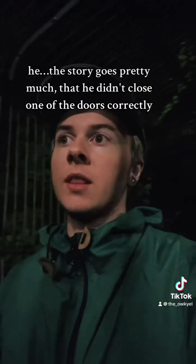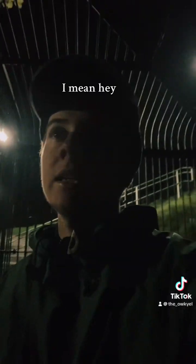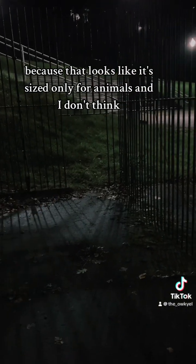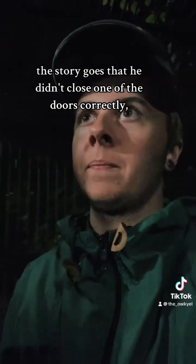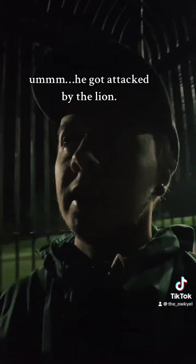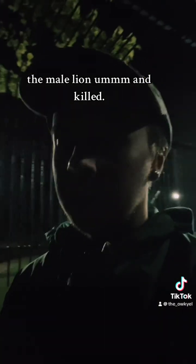The story goes pretty much that he didn't close one of the doors correctly, and I mean, hey, I can only really guess what door, but I'm gonna guess this big area right here might have been something that they could block off, because that looks like it's sized only for animals, and I don't think it could have been that. Anyways, let's continue. The story goes that he didn't close one of the doors correctly, and well, can you imagine what happened? He got attacked by the lion, the male lion, and killed.